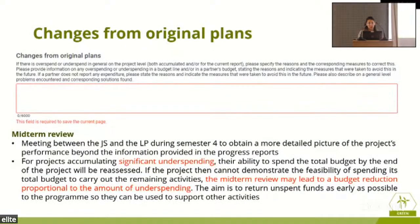All right. As said earlier, the changes, yes, we went through this, but the midterm review, this is in between the managing authority, the JS, and the LP during semester 4. And we have to have submitted the report for that. And we need to provide them with a more detailed overview of the project and how things are going, if things are going according to plan, if all partners are participating, if they're reporting costs, if they're actively participating, actively submitting their deliverables. You are supposed to provide this information. It is required.